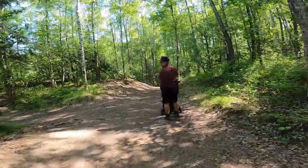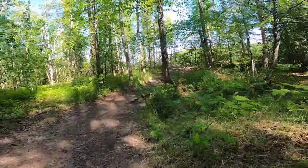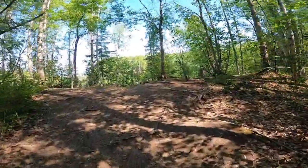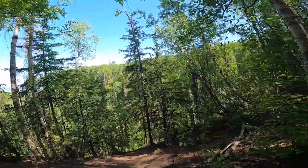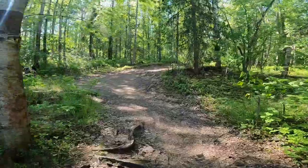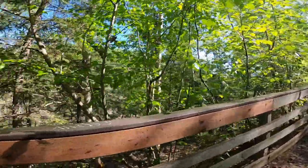Going downhill. What's this one? This one goes to the view. You go over there and go look at the view, what's down there. So we're gonna go see the view. Whoa. So the view is just kind of covered with the trees. So right now we're at the fence, this guardrail. There's a big gorge down there.